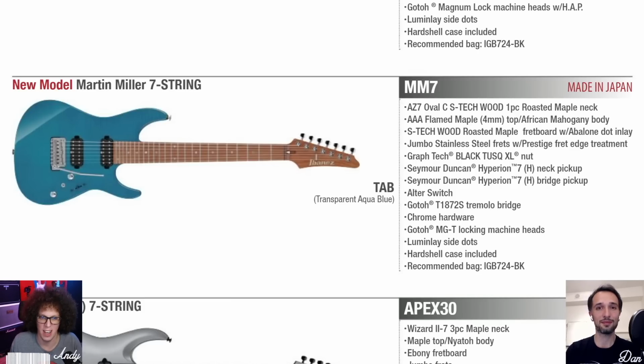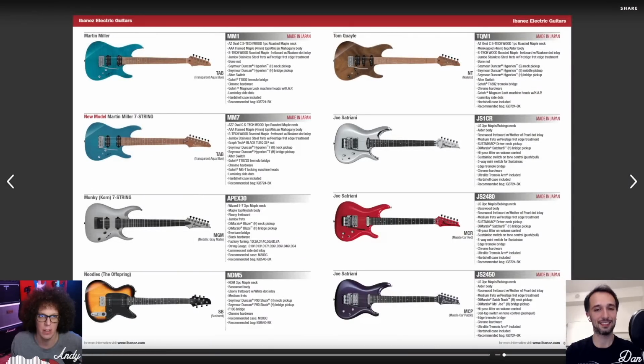It looks gorgeous. I've not really delved into 7-string world yet, but I think that would be a very comfortable guitar with which to try that out. It doesn't seem too monstrous, is what I'm trying to say. Yeah. Shall we give it a listen? I'd love to have a little listen. We've got Martin on video, haven't we? Yeah.